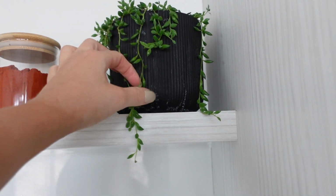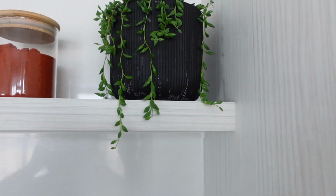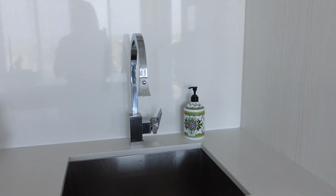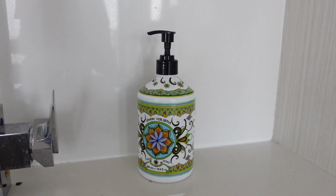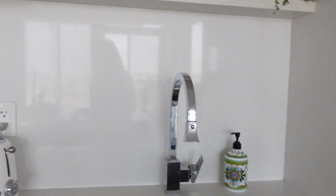I need to clean that off and maybe seal it or something so that it can get wet when I do water it. But yeah, those are my kitchen shelves. Underneath I've got the sink and I have this little hand soap. I'm not sure where this is from. It's lemon verbena and it is so nice, but my real estate agent got that for me as a moving in present, which was really, really sweet.